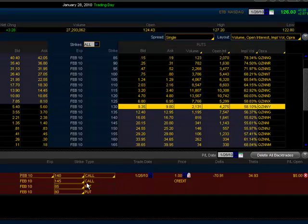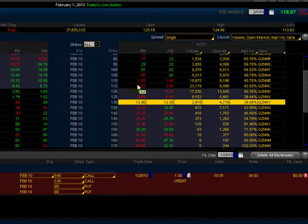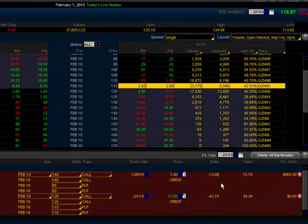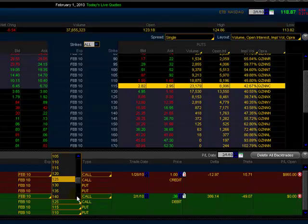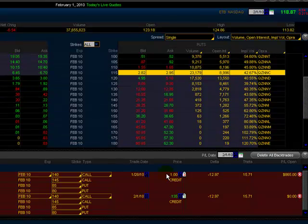We sold this at $1, and going into today, let's move it into today's date and put the same trade on, the iron condor here. The same trade: 140, 145, and then 85, 80. You can see it's trading at 14 cents right now.